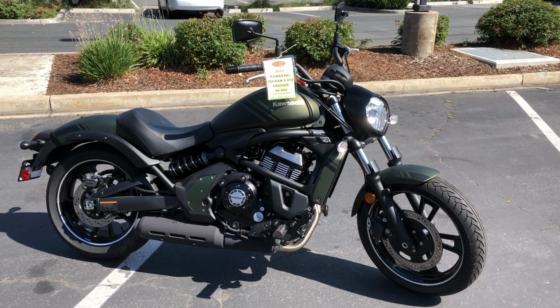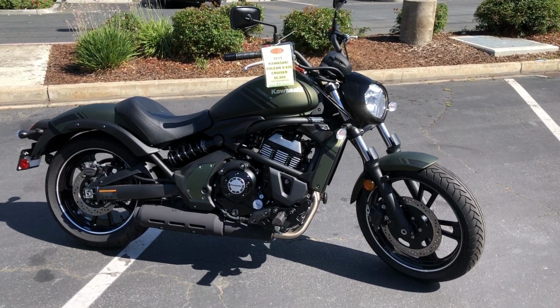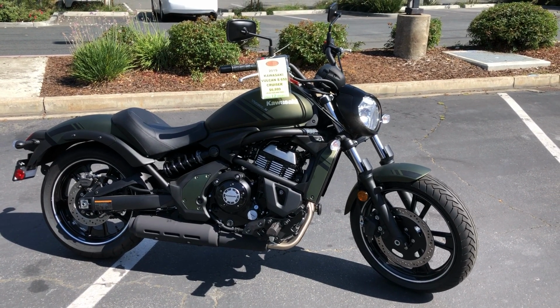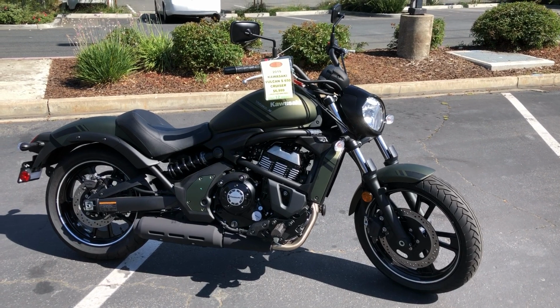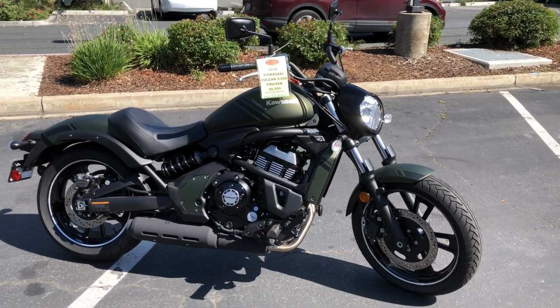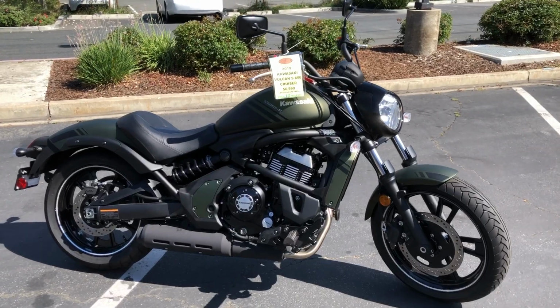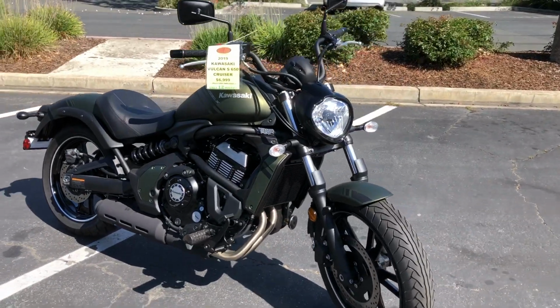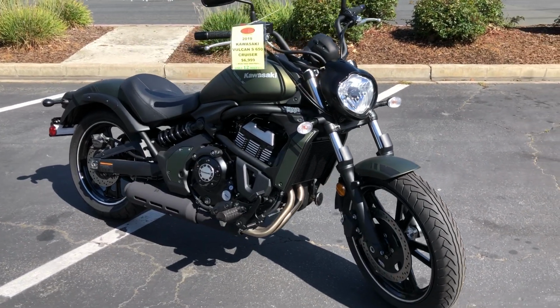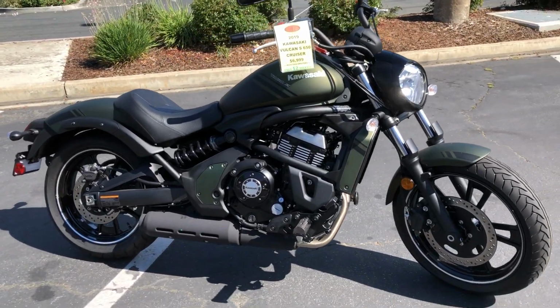Here we are at Contra Costa Powersports at our new location, 1150 Concord Ave. And today we have our 2019 Kawasaki Vulcan S. 650cc, twin cylinder, fuel injected, liquid cooled. This thing has a super cool matte green finish.